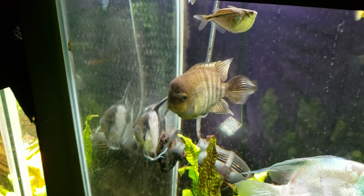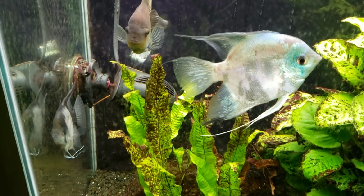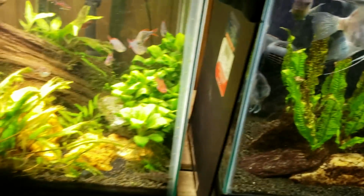But now it's back to healed up, whatever. So we are not going to get to see that fish. It is simply not going to cooperate, so moving on.